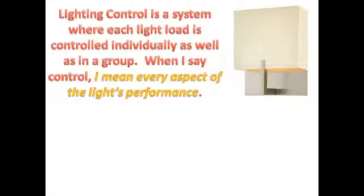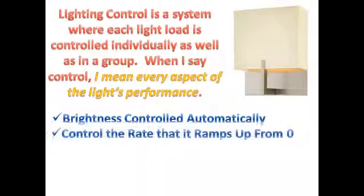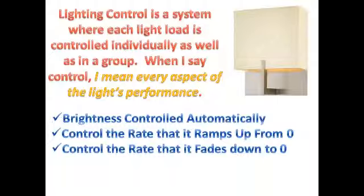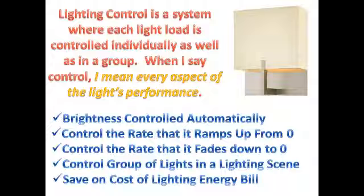Lighting control is a system where each light load is controlled individually as well as in a group. When I say control, I mean every aspect of the light's performance. Brightness controlled automatically. Control the rate that it ramps up from 0. Control the rate that it fades down from 0. Control a group of lights in a lighting scene and save on the cost of your lighting energy bill.